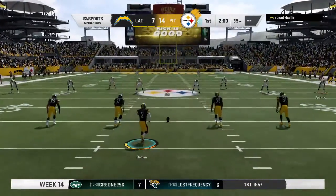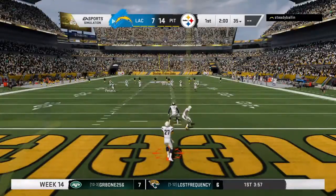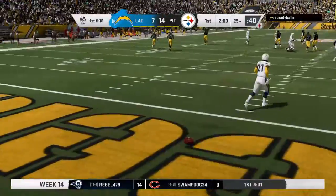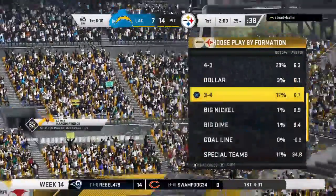Brown now to kick it away after the touchdown. That'll be taken in the end zone, and no run back here. This will be a touchback, and it comes out to the 25-yard line.